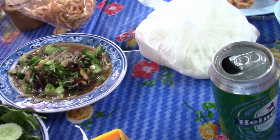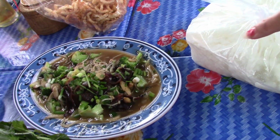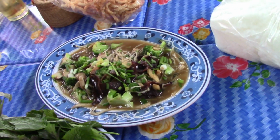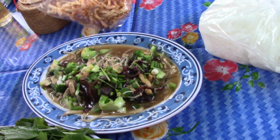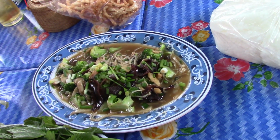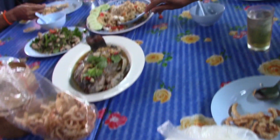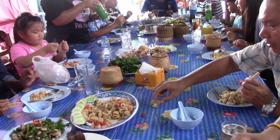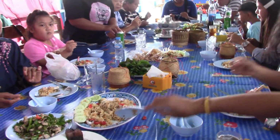And Valerie, what is this one? Three banana and mushroom soup, mushroom and then fry, deep fry and meat. Okay. Mushroom and deep fry. Deep fried mushroom. And over there is a steamed fish. Awesome. And looks like fried rice in there? Yes, fried rice. Okay, very good. That's our lunch. Bon appetit.